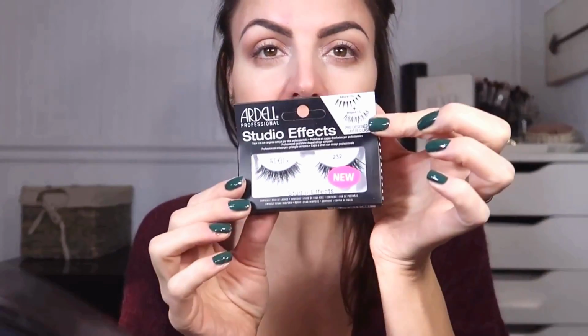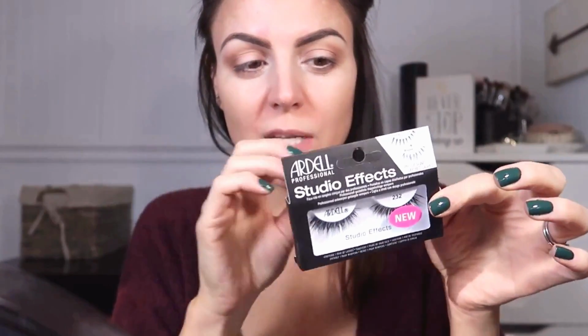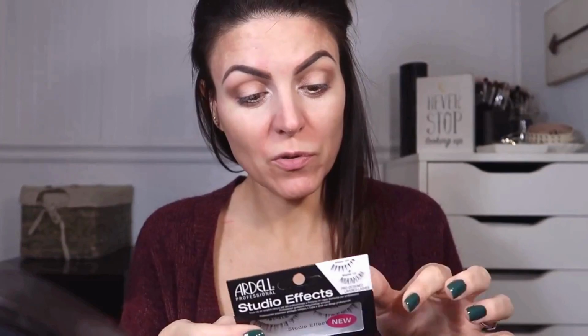Okay, now I am going to add some false lashes. These are really cool. I bought these at Sally's, and they are double layered, and they're the natural 102s and also the 122 wispies. I don't know if you can see that, but they're like those lashes in the same lash. It's pretty cool. They look really, really pretty.